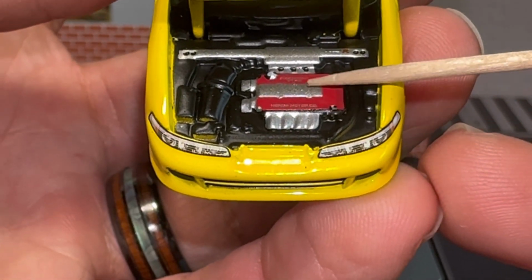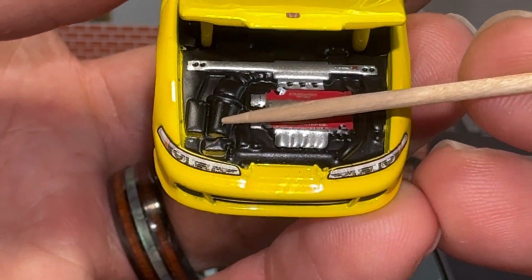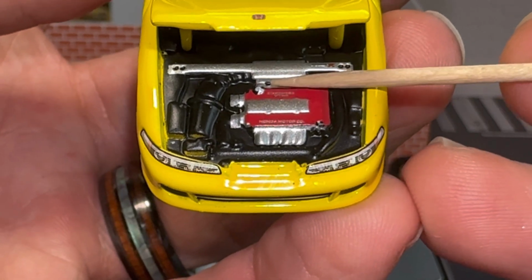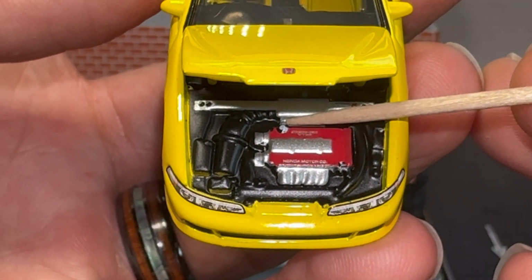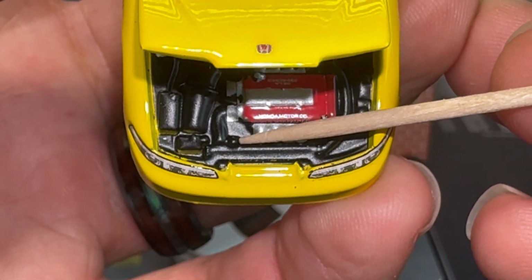You got your header, your red valve cover, spark plug cover, distributor. You got your intake. You got your Integra Type R strut bar, intake manifold back here with injectors. Like, I am not going to be picky. You even get an oil cap there. Radiator, looks like you do get a radiator cap here.